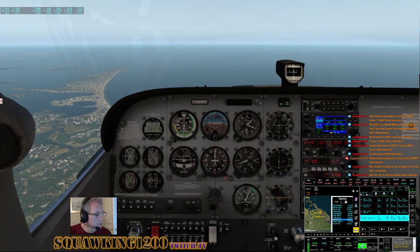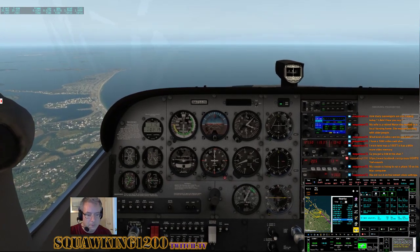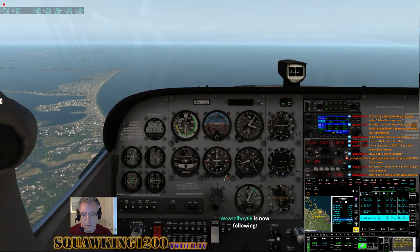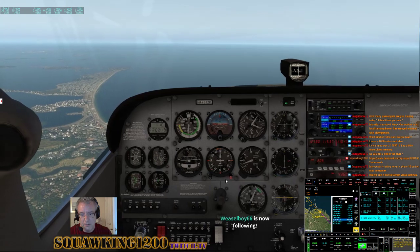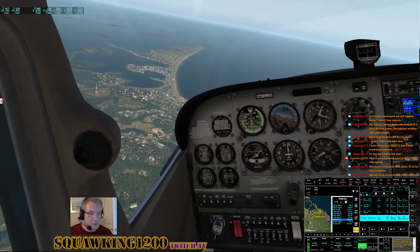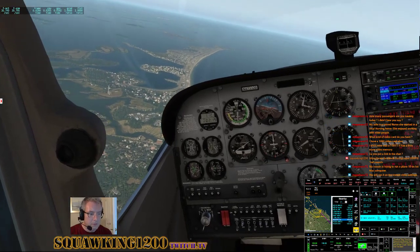Cessna 12 Bravo, turn left heading 355. Turn left heading 355. Heading 330, descend and maintain 2,800 feet, continue approach. Runway is 11 nautical miles. Call field in sight.